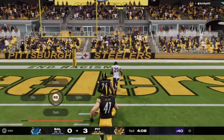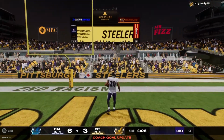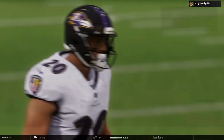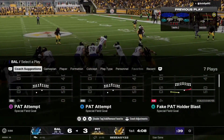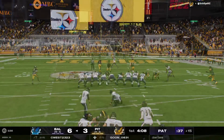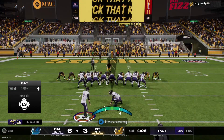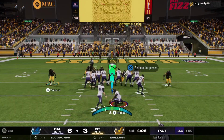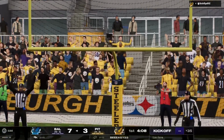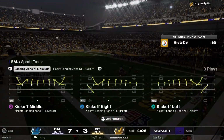Down to the 10, and he'll take it into the end zone for a Ravens touchdown. A great effort there. His 6th touchdown of the season. And the Ravens have answered that early field goal to take a first quarter lead. Tucker able to connect on the extra point, and that makes it a 7-3 lead.